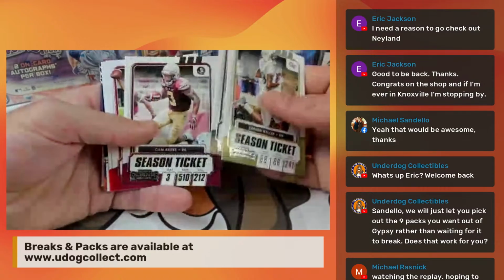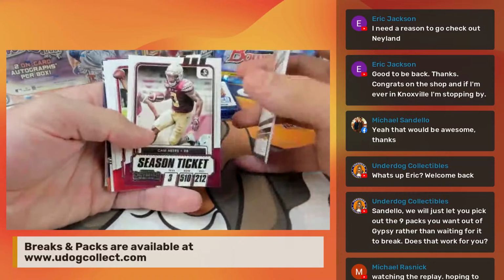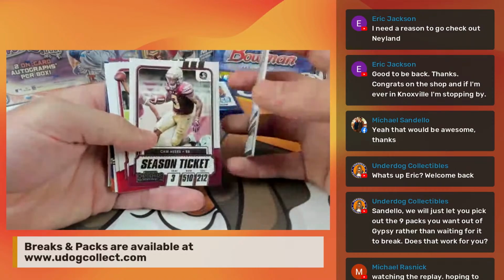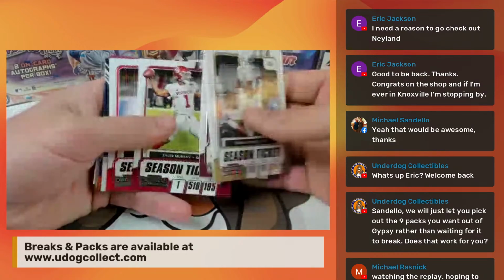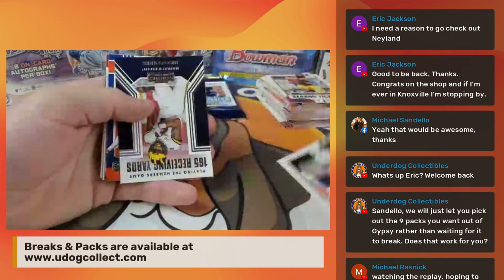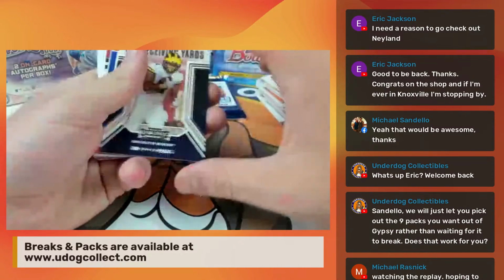Oh, there's a Cam Akers card. Hate to see the news that came out today of his torn Achilles. You hate to see those things in preseason camp. He was looking to have a promising year with a pretty open backfield for him. Hope he gets better soon. That one's a rough injury, torn Achilles.